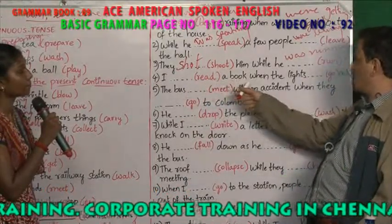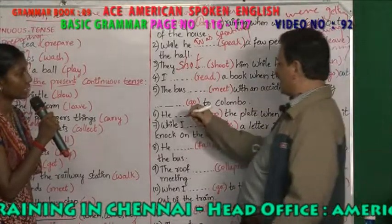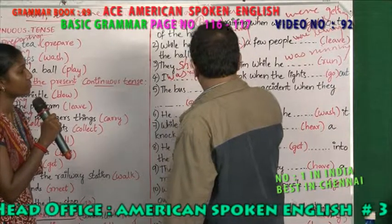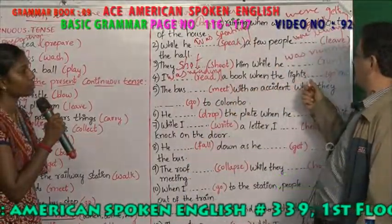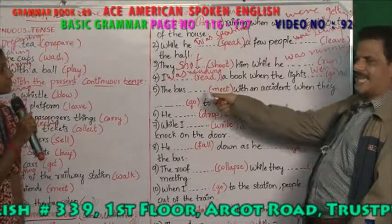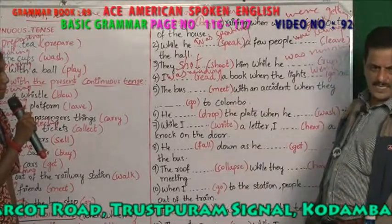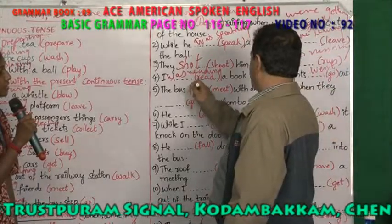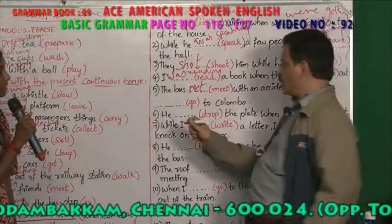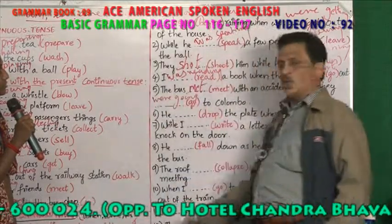I dash read a book when the lights dash out. I was reading a book. Good, wonderful. I was reading a book when the light went out. You got it. The bus dash meet with an accident when they go to Colombo. The bus met with an accident when they were going to Colombo.